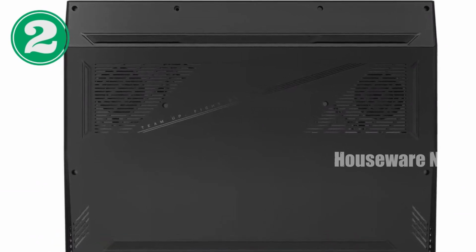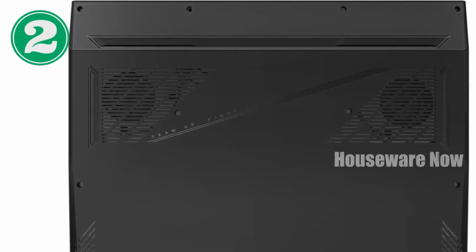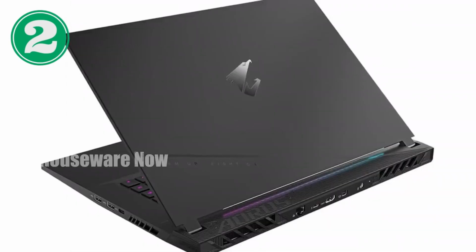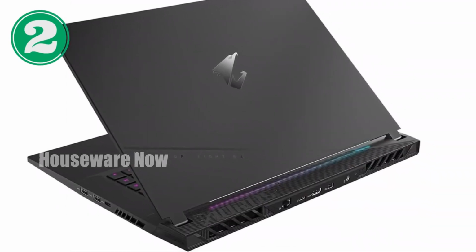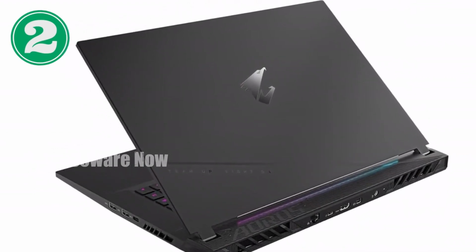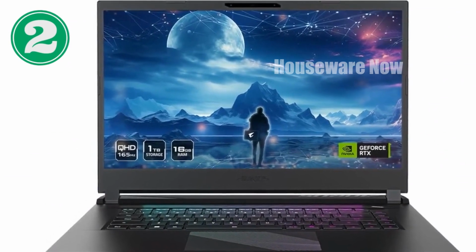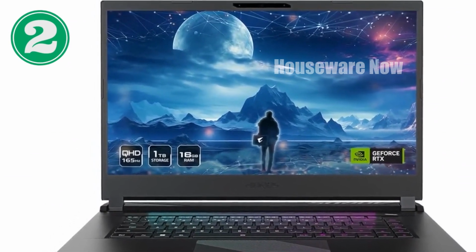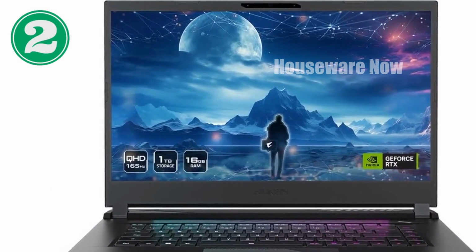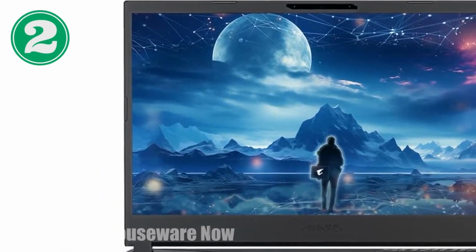But that's not all. The AORUS 15 comes equipped with 16GB of DDR5 RAM, which supports speeds up to 5600 MHz, and a generous 1TB Gen 4 M.2 SSD. This combination not only ensures lightning-fast load times and a snappy system overall, but also offers ample space for all your games, software, and media.